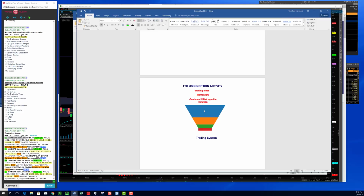But what do I use option activity for, right? I'm using it for trading ideas. I'm using it to spot momentum. And certainly that's what we've seen in the last few weeks. We've seen a huge amount of higher than normal aggressive call activity than we've seen in the better part of 2017 and the better part of 2016.